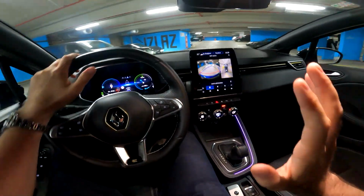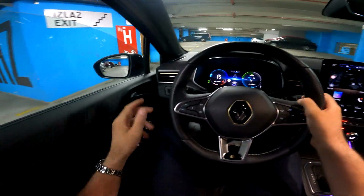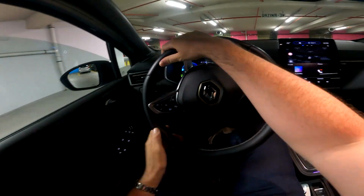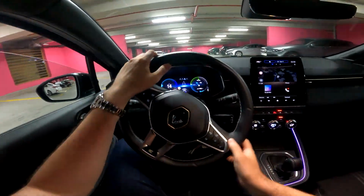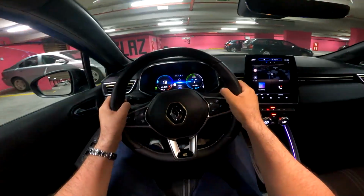So this is a full hybrid, self-charging hybrid. We are now driving with electric power. As you can hear, there is the artificial sound, of course, to warn the pedestrians. That is mandatory, of course, by law.